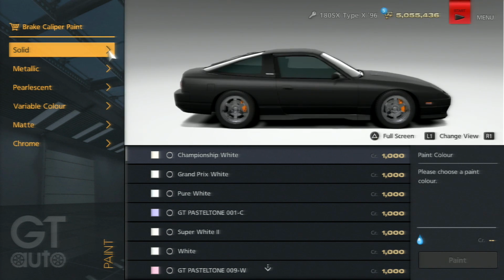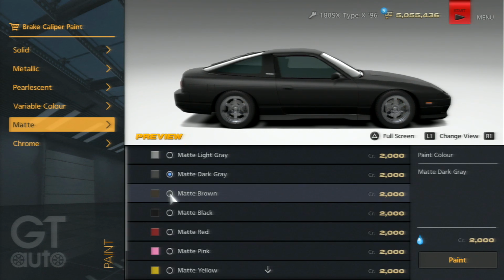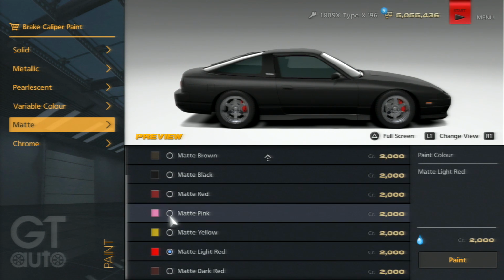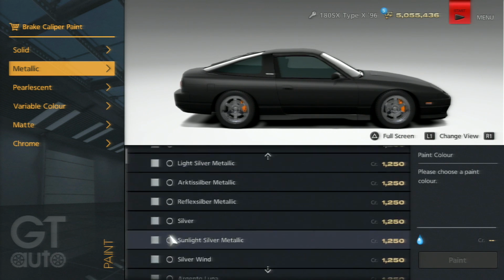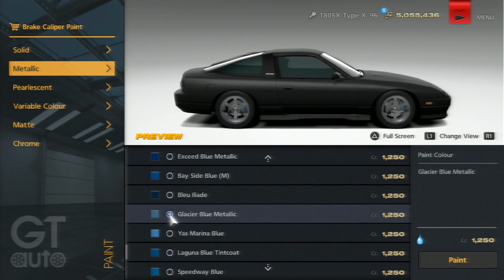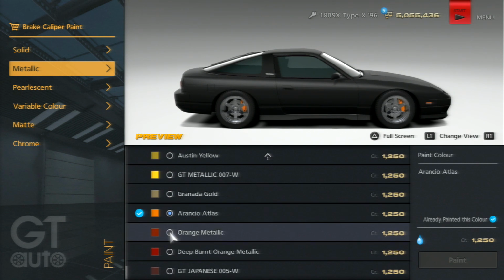As you can see, my brake calipers are now orange, just so I can make them stand out a little bit, so you guys can notice the difference. But I will go into something else, maybe something like matte. There you go, as you can see, they're changing color. I can paint them matte pink if I want, or matte dark red. I have a bunch of metallic paints as well, maybe light blue, yellow, for example, or this orange that I have on now. Okay, so that's pretty cool.